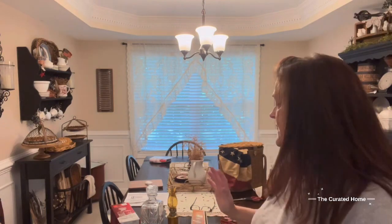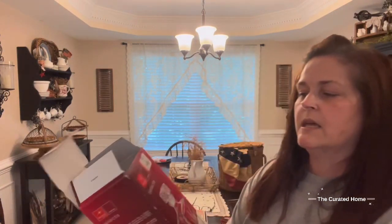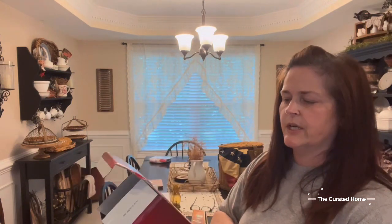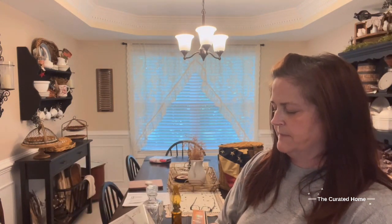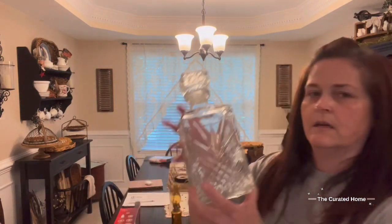Okay, moving on. So the next thing I bought was a decanter, and it came in this box. It was $4, and made in Italy, brand new. I'm assuming it came from Walmart or Target or somewhere like that. Anyway, made in Italy. Here it is.